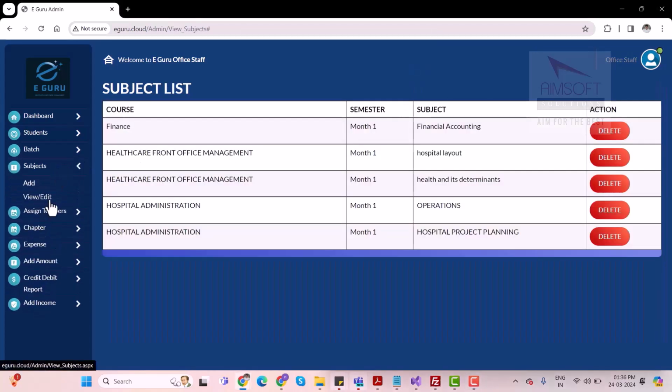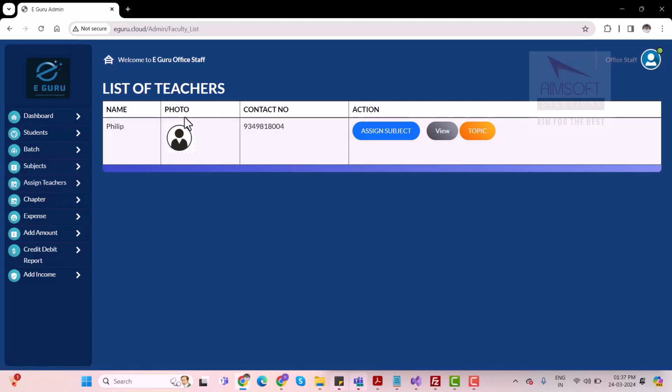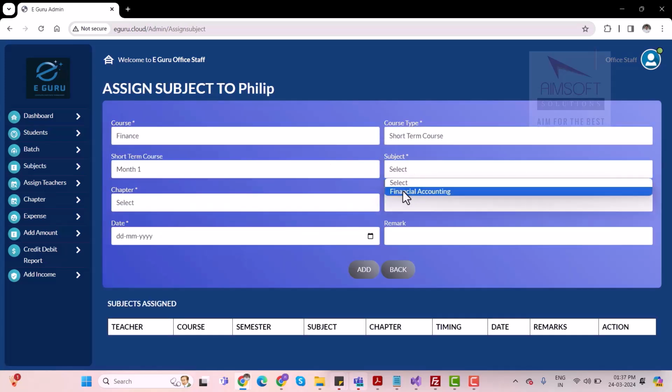From the subjects view section we can edit the subjects, and to assign subject to the teachers, click on assign subject, select the teacher, click on topic or assign subject. Here select the course and course type, select the subject.